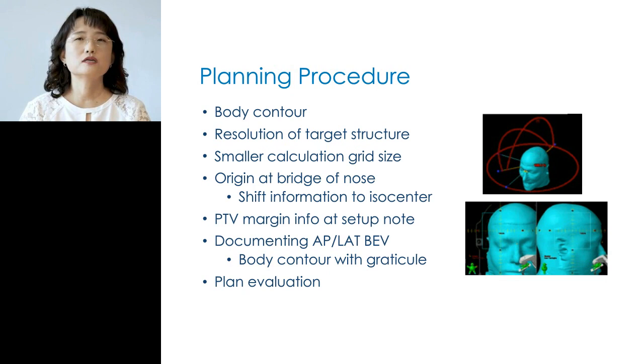While planning, a smooth body contour without strong artifacts is required for creating the optimal reference surface. In our clinic, CT isocenter is placed at the middle line of the brainstem level, and the usual origin is placed at the bridge of the nose, so there is no tattoo or BB on the mask. Shift information to the isocenter will be provided in the setup note.